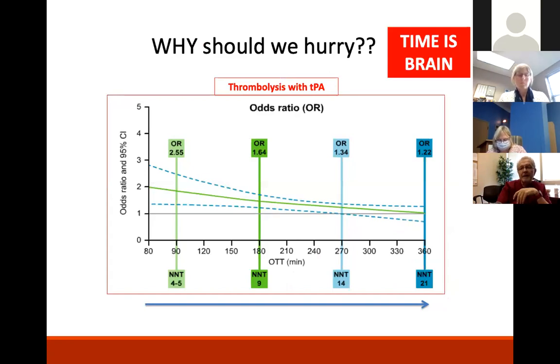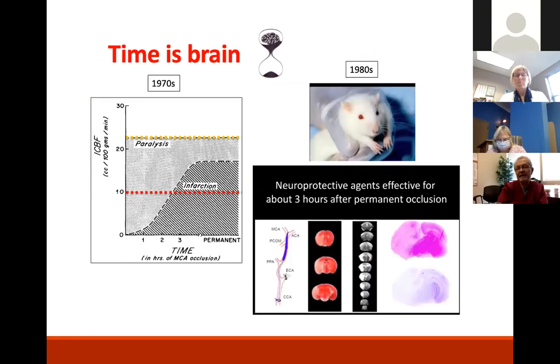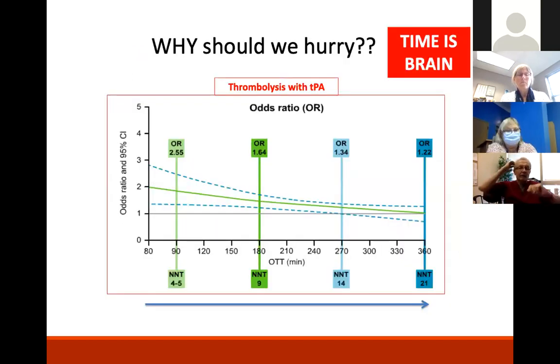But the situation changed, and it took from the 70s, 80s. During this time, we had aspirin for prevention. We had endarterectomy in the early 1990s for prevention. We had anticoagulants for prevention. We had nothing for acute treatment of stroke. If somebody came in with a stroke, it wasn't until 1995 when thrombolysis occurred.